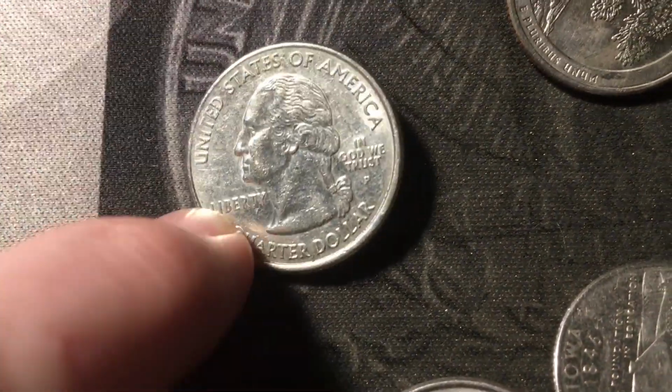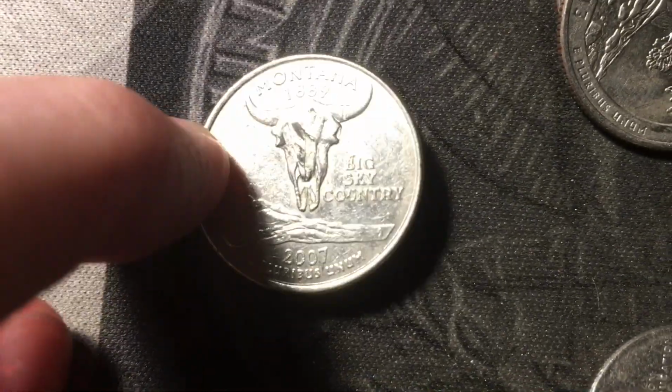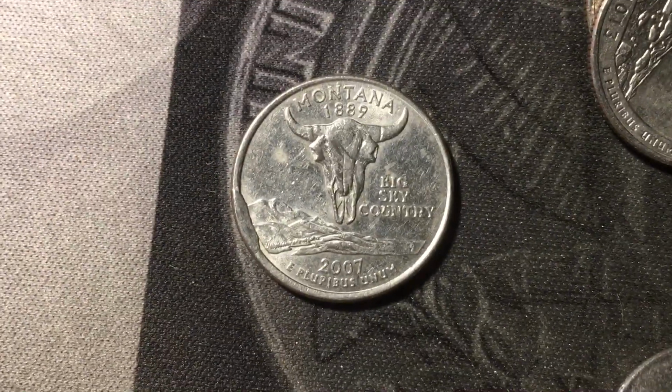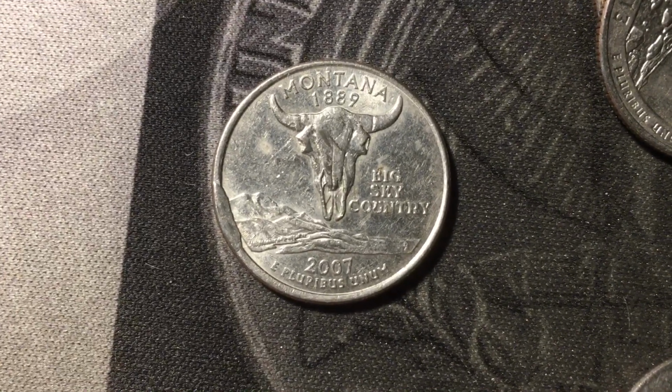I already did flip it over as a P. Of course, P seems to be like the mint with the worst quality control. Either way, it's pretty circulated. Not sure the value on it. Probably not more than $5 or $10 at the most, I'm guessing. But either way, it's a very cool find.